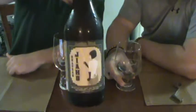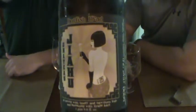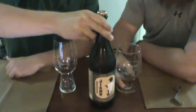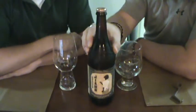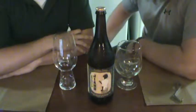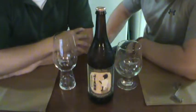And this is Dogfish Head Chateau Jiahu, as you can see from this really cool, excellent artwork here. Look at that. She's got a tramp stamp. And Dogfish Head's put a lot of ancient ales out. I don't think this is their ancient ale, but it's like an ancient ale because it talks about it being the oldest. Very ancient.